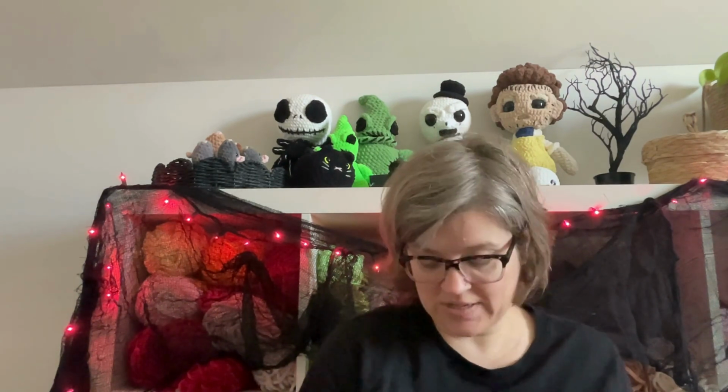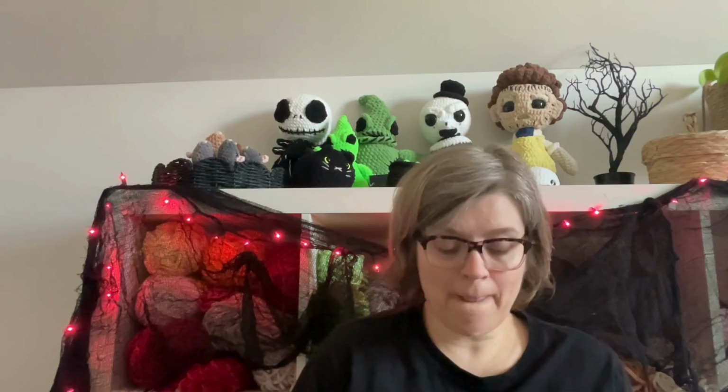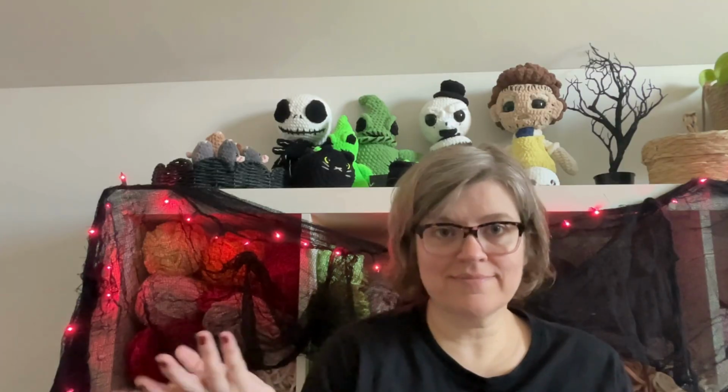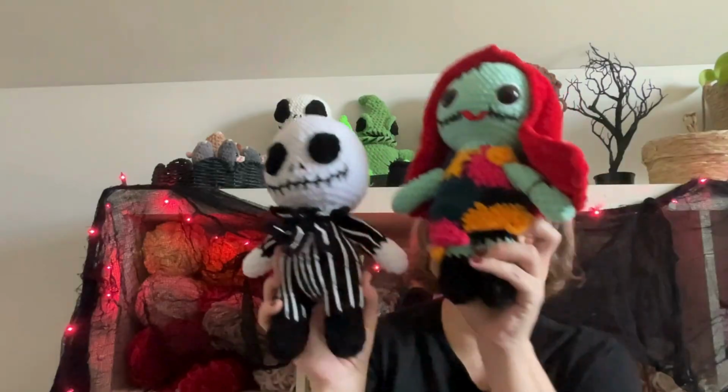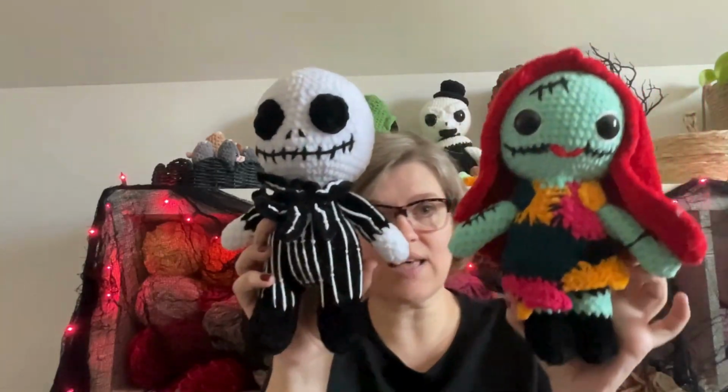The next pattern we all love is Jack and Sally, and this is from Done by Danielle. If I say your name wrong, I'm so sorry. I mean, you have to have Jack and Sally for Halloween. We had Zero already. You can see I've got Oogie Boogie, he's coming. So you have to have Jack and Sally, and there's my big Jack back there. And then I made these two with the Catch Velvet yarn, so they're a little smaller in size.